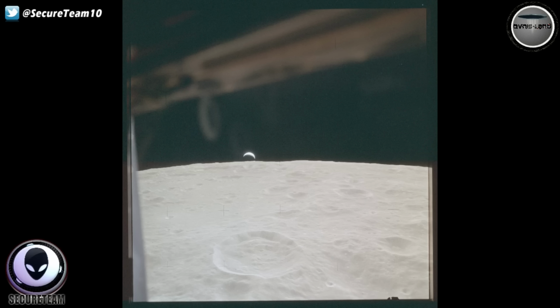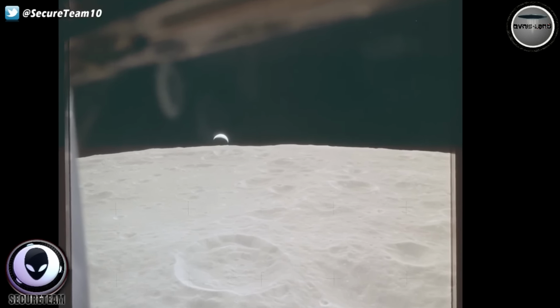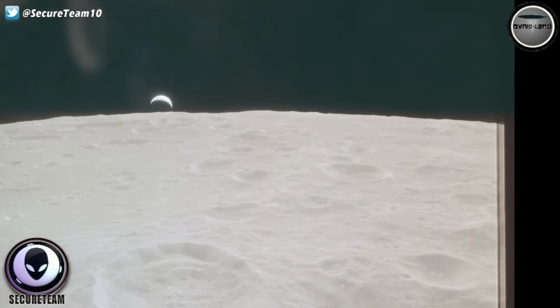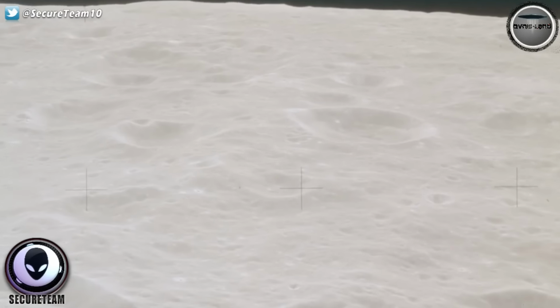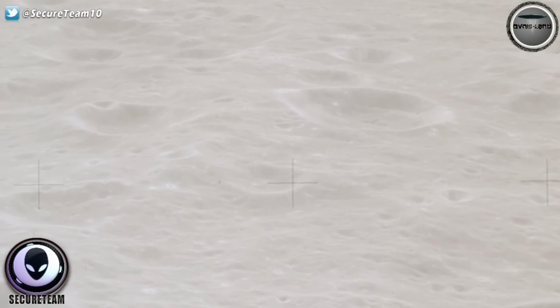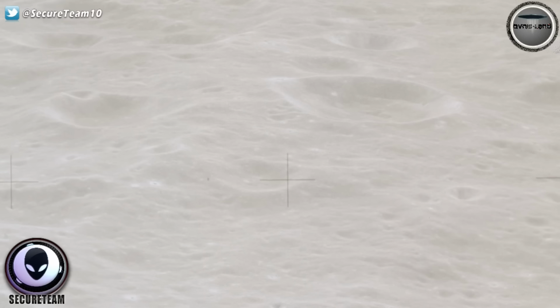And once I show you this saucer that I found, I'll show you the next couple of frames that were snapped right after this one, which also show the same object as they're flying away from it. So, let's go ahead and zoom in to the area of interest. Here we are. We want to put our attention to this crater here that I'm circling.